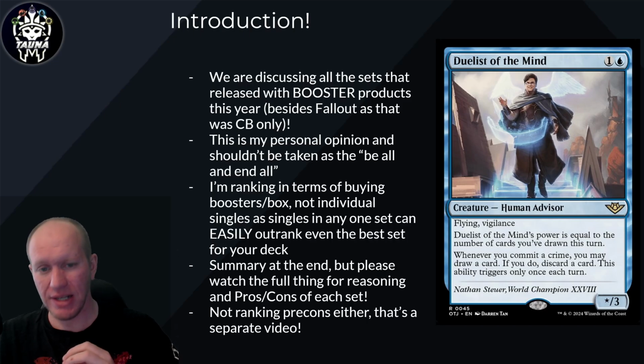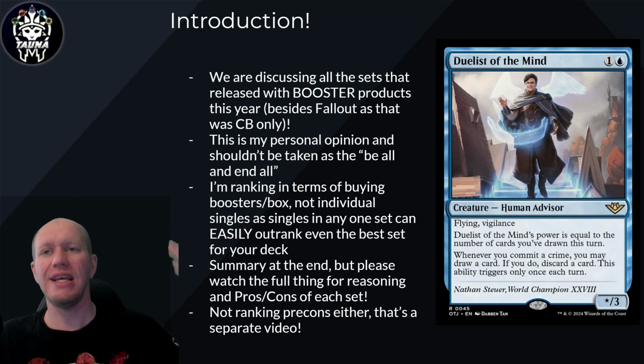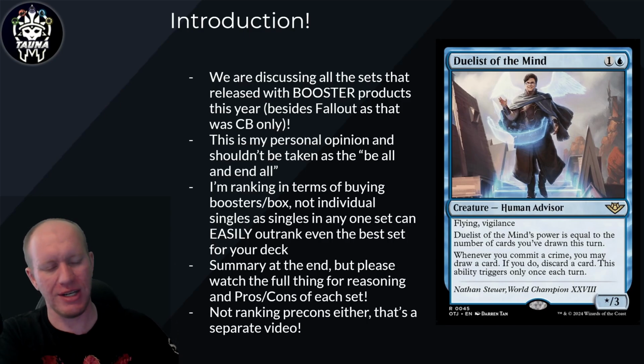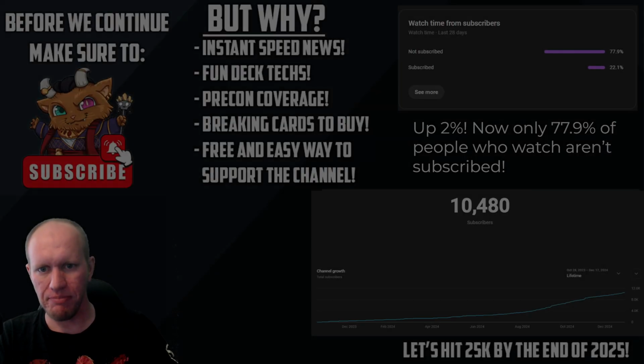This is my personal opinion and shouldn't be taken as the be all and end all. You guys can make up your own minds, and I love to hear in the comments down below if you agree or disagree with certain things. I'm ranking in terms of buying boosters / boxes, not individual singles, as singles in an individual set could easily outrank even the best set to buy boosters for, because they will be more tailored towards your deck. If you need a certain thing for your deck, buy that certain thing. Don't buy boosters hoping to get that thing. There's going to be a summary at the end, but please watch the whole thing for the pros and cons of each set. And I'm not ranking pre-cons either because that's an entirely different video.